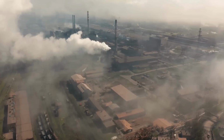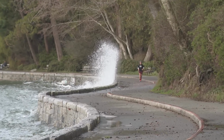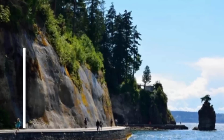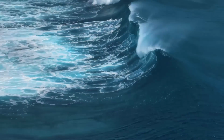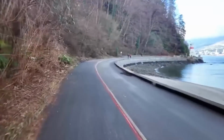Climate change necessitates a proactive approach, and studies are underway to enhance the seawall's resilience. Proposed measures include increasing its height and incorporating green infrastructure, such as vegetated shorelines, to absorb wave energy while supporting biodiversity and minimizing the seawall's ecological impact.